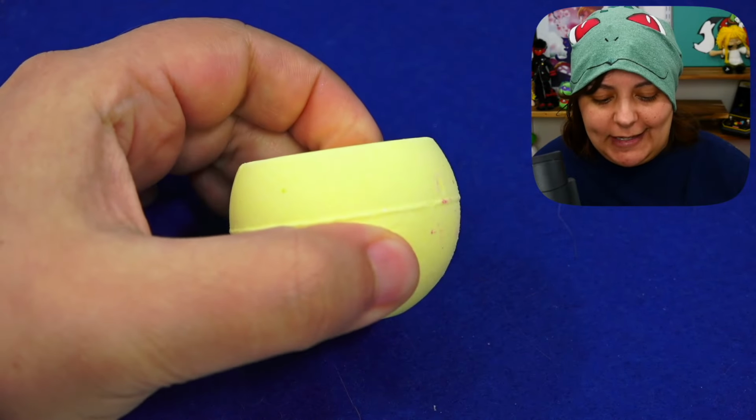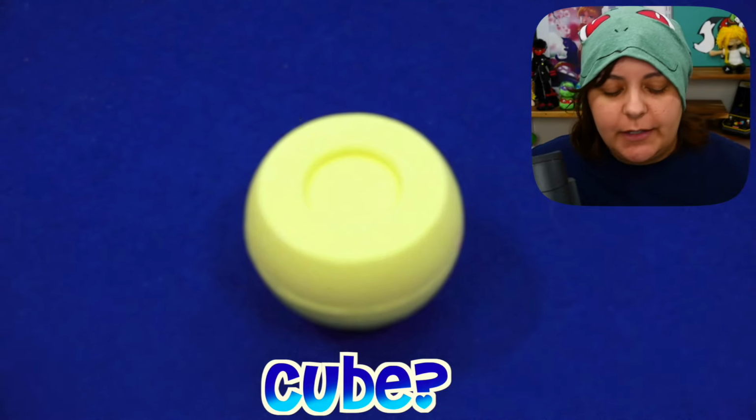So now we're going to put the water away and we're going to decorate the yellow sugar cube. It's not a cube anymore. It's like I don't know my shapes. I promise. I promise. I graduated preschool.